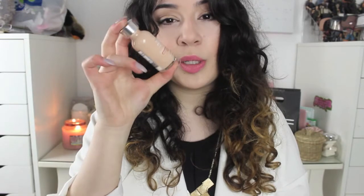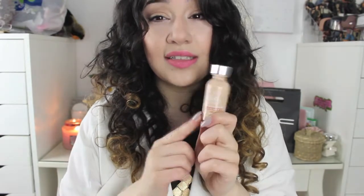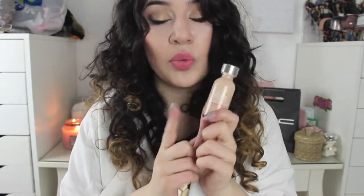So N2 stands for neutral, it has a neutral undertone. The L'Oreal True Match foundations come in so many different shades. They come in cool tone shades from light to dark, they come in warm tone shades from light to dark, and they also come in neutral shades that range from so many different skin tones. So I'm telling you, you will probably be able to find your skin tone with this foundation. All I know is in the UK we don't have this, and this has been out for such a long time and I don't think we are ever gonna get it.